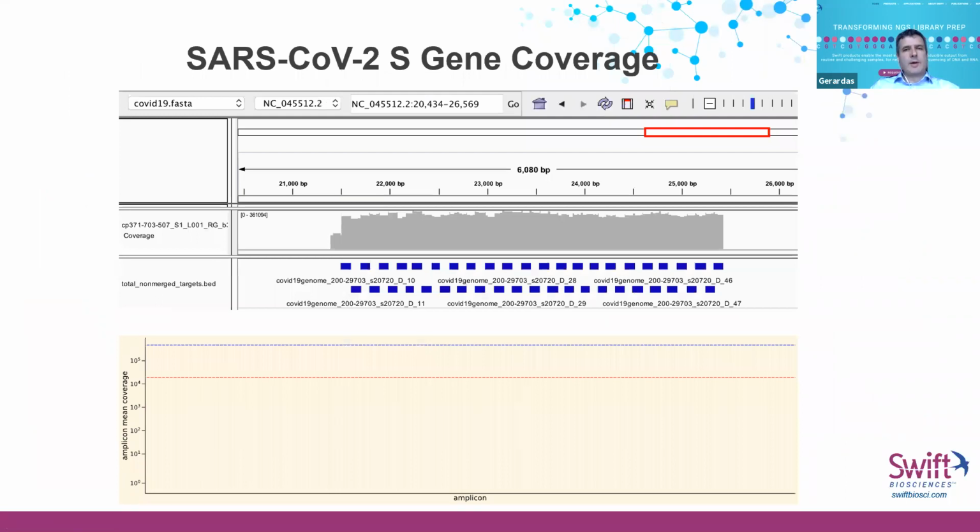So the next slide should be the SARS-CoV-2 S gene coverage. Here's the IGV shot of the S gene, and you can see the reads have very good coverage across the S gene. The blue bars here actually represent the amplicons, and you can see there is a really nice overlap of the amplicons. And here is the dot plot, and there should be dots here. I don't understand why they're not presented, between the red and the blue line.